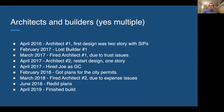And so we did all that, and then we got to the point of we needed to get plans to get city permits so we could build, and that was taking forever. And our architect was putting in some ridiculous requirements that were going to cost us a lot more money, so we fired architect number 2. And from that point on, that was where it was really helpful to have Ryan involved. Joe and Ryan helped us actually redo the plans a little bit and get everything all the way through. And so then that was March of 2018, and then in the summer of 2018, we redid the plans, and we started in August of 2018, and we finished in April of 2019.